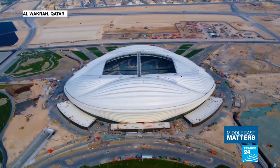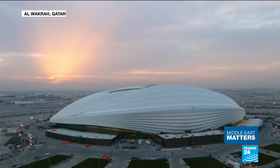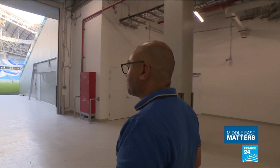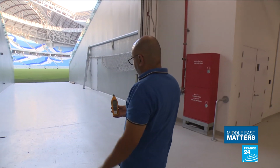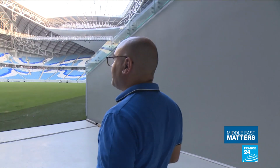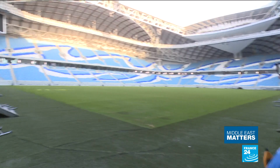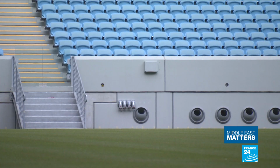This futuristic shell-shaped building is the first stadium to be completed for the 2022 Football World Cup in Qatar. Inaugurated just a few months ago, the venue boasts a feature to combat the searing desert heat: air conditioning. 41.6. You notice it's dropping already. And welcome to our microclimate bubble, which is Al Wakra Stadium. Along the length of the stadium, dozens of vents blow cool air onto the pitch.